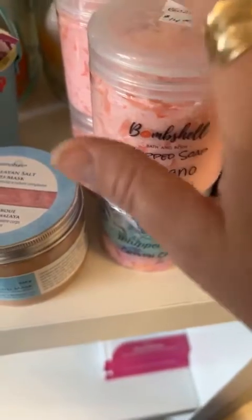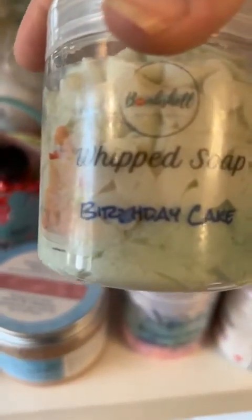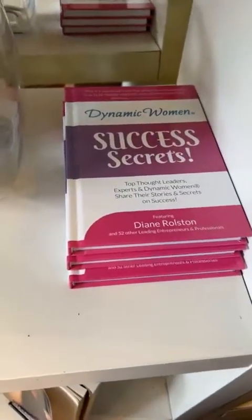Then we also have whipped soap from Bombshell. This is made in Aldergrove. And a whole bunch more stuff there. And we've got local books. These are all on sale for $5.